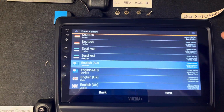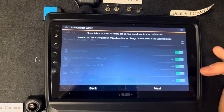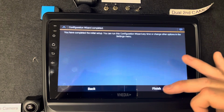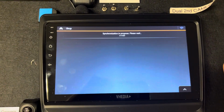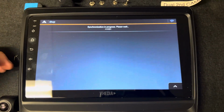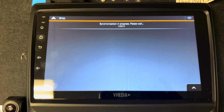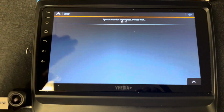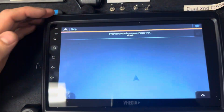You can set things up. You get a trial package. So you can go into the shop. Here we go, this is the actual shop, where you download their map packs from. That's a lot better than the factory one, where you have to go to Toyota and they go, oh yep, that's $500, and the maps aren't even the newest maps. Now you can just come into the shop online and download them. It's in a bit of a sync, but I'll show you if I can bring it up.